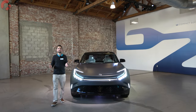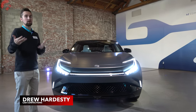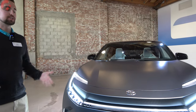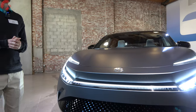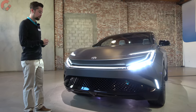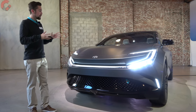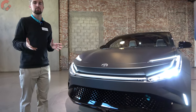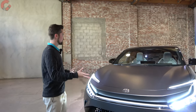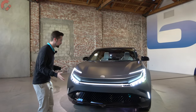So let's start out by taking a look at our front end design. Now, of course, being called the BZ compact SUV concept does imply this would be the latest model addition to the BZ, or Beyond Zero, brand for Toyota. It is, of course, a fully electric crossover model. And while you can see some similarities to the BZ4X, which is already on sale here in the US, it does have a very distinct look from that model and is more aggressive in many ways.